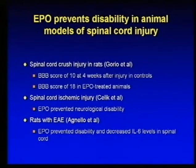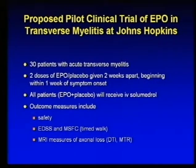It's also been shown to be protective in spinal cord crush injuries in rats, in ischemic injuries to the spinal cord, and also in an inflammatory demyelinating model, EAE, in rats as well. So I just want to move on to the proposed clinical trial of erythropoietin in transverse myelitis at Johns Hopkins.